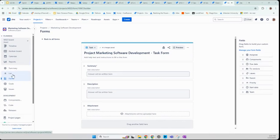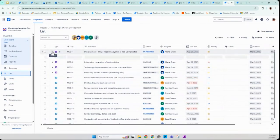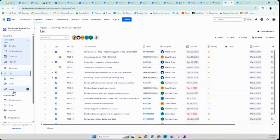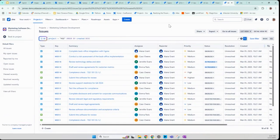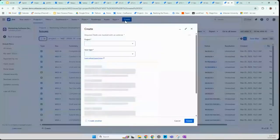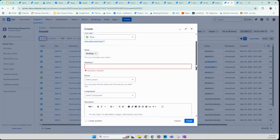So for our issues, we can see them either in a list form, which shows you the hierarchy of those issues, or we can look at just a general issue repository. And we can filter based off of assignee, priority, date, or even a custom field that you create like a label. So let's create an issue and I can show you all of the data points that are asked.